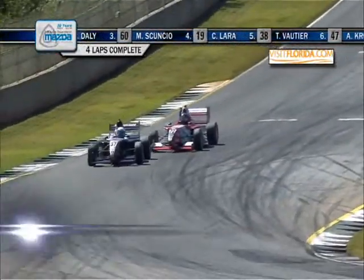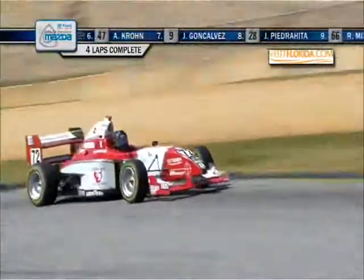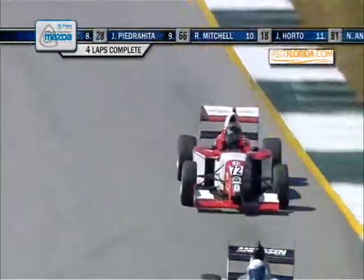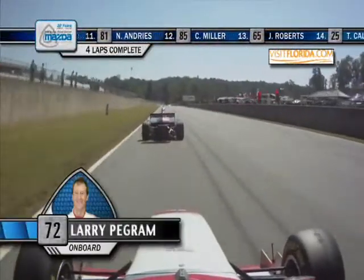A little bit of contact. You see guys right here, the battle for 16th, a little bit of jockeying going into turn 10. Even though the car might not have broken, a lot of times contact like that will throw the toe out and give you a little bit more toe out in the front or a little bit more toe in, and that very much affects how the car enters the corner.